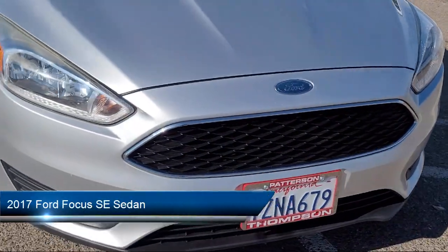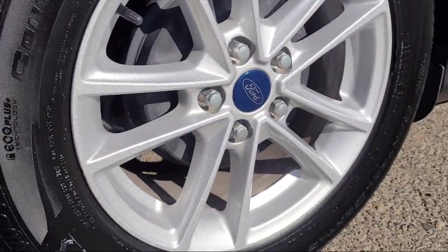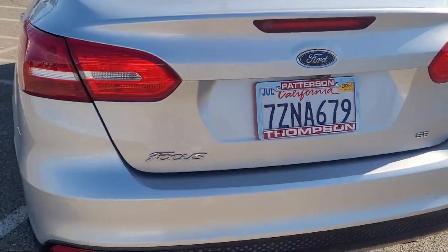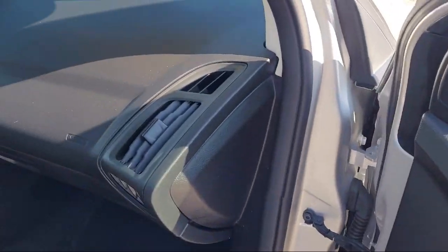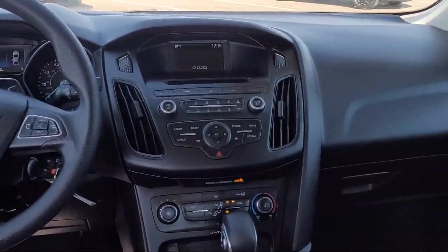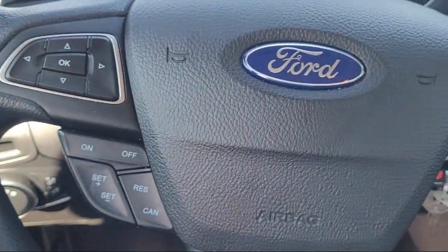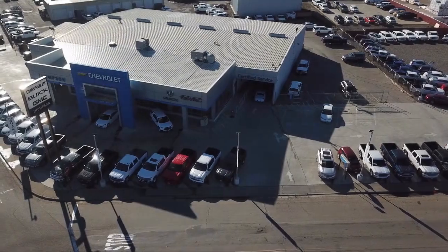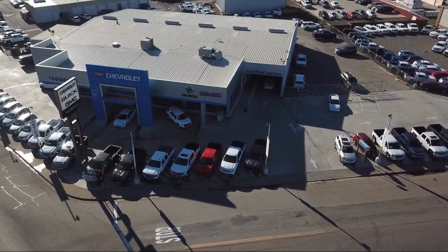Here's a look at one of our pre-owned vehicles from our great selection of cars, trucks, and SUVs. It comes equipped with rear view camera, keyless entry, electronic stability control, steering wheel controls, alloy wheels, Sirius XM satellite radio, AM/FM single CD MP3 capable audio system, outside temperature display, Sync communications and entertainment system, air conditioning, tire pressure monitoring system, traction control, power windows, and has less than 55,000 miles on the odometer.